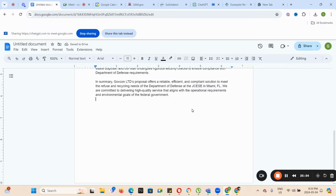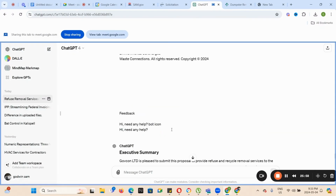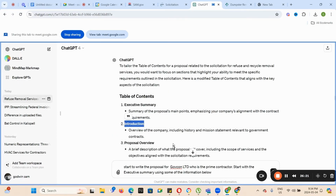Okay, I don't want to move the screen, but I'll show you that right after. Now, this prompt that we used here that says start writing the proposal for GovCon is the same prompt that we're going to use moving forward. The only thing is that we're going to take it part by part. Now, instead of the executive summary, we're going to be moving into the introduction. Start with the introduction. So it's no longer going to be start, it's going to be more like write the proposal and perhaps continue with the introduction using some of the information below.